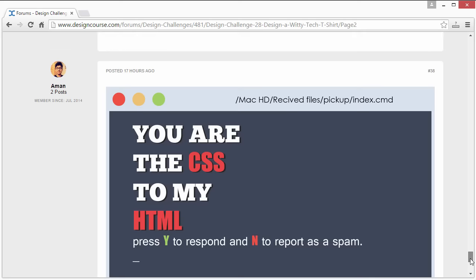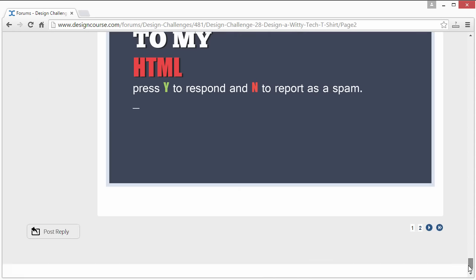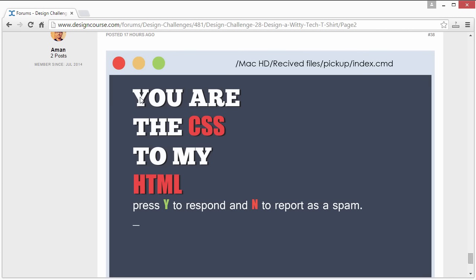Okay, so you are the CSS to my HTML. So a little bit difficult. I mean, I understand what this is saying, but I'm not too sure about the execution in terms of what exactly is the witty part, or if the idea in and of itself makes sense. So CSS is the beauty aspect. Okay, I guess that kind of makes sense to my HTML. So because CSS makes things look pretty in the browser, I guess. And the HTML is just, maybe that's a reference to himself or the guy or something traditionally.